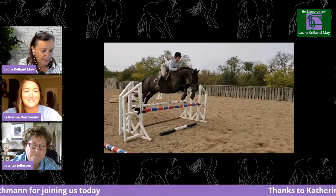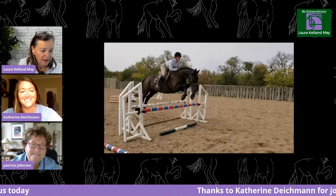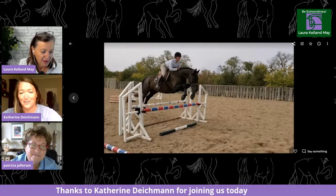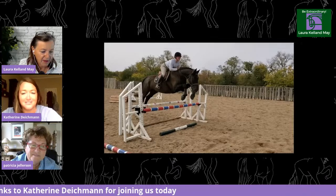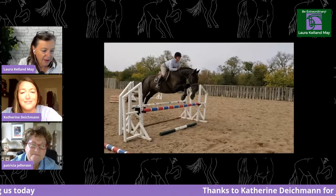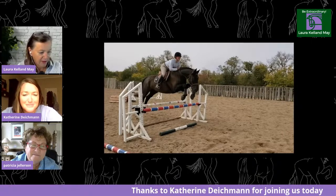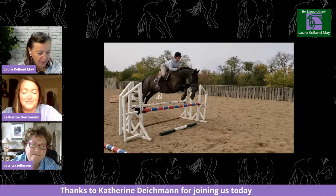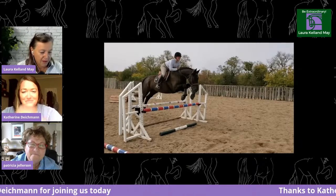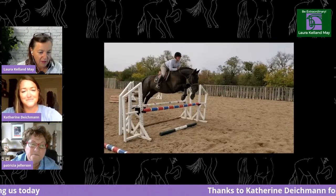This is the picture. I love her smile. She's so cute up there. Now the horse is smiling just the same too, over a good size airy oxer, and they are obviously having quite a bit of fun. And that's my favorite thing to see, when you can noticeably tell somebody is totally enjoying themselves, and their horse too. Cute horse, very cute.